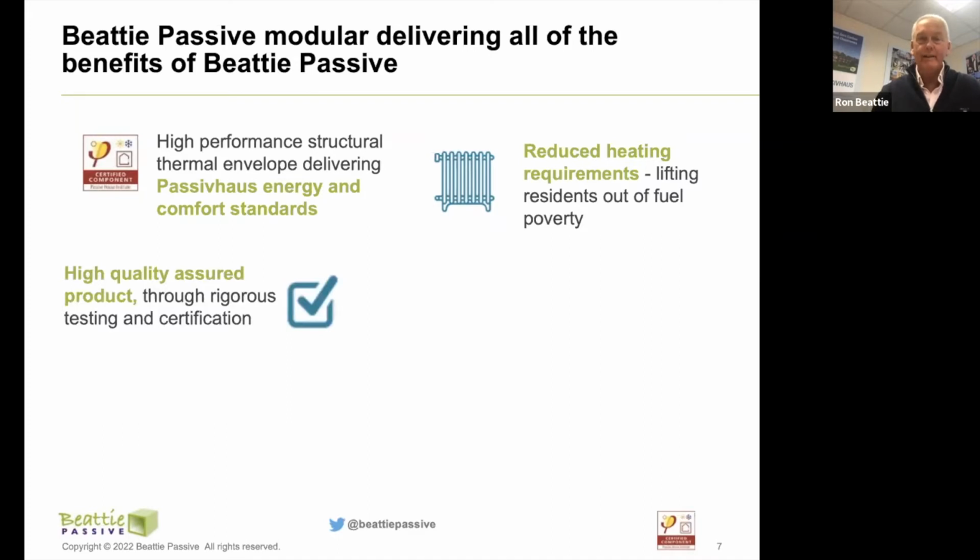Every building is tested, and I think that's really important to whatever way you build. If we thermal imaged every single building that's built, if we air test and we have a structural survey on every single building that is built, we know that we're going to get what we design on paper. And BT Passive does it on every single build, whether it's built in a factory or it's built on site. There are independent tests that go on that make sure that building will deliver on what we design.